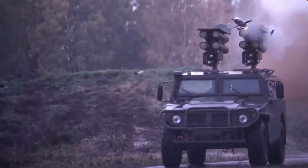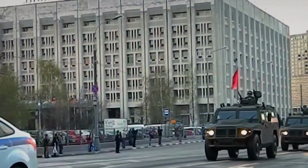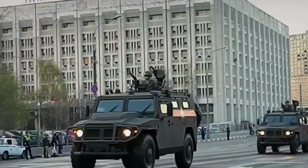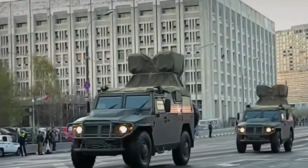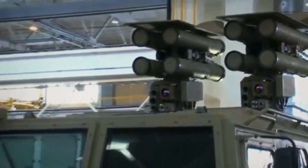In traveling mode the launchers are kept inside the hull. However, it takes only a couple of seconds to raise the launchers and engage the target. Each launcher is independently raised to attack position. Also, each launcher is equipped with its own integrated optical surveillance, tracking and guidance systems. Each vehicle carries a total of 16 missiles, while 8 missiles are ready to use.